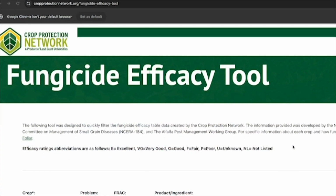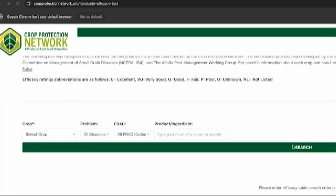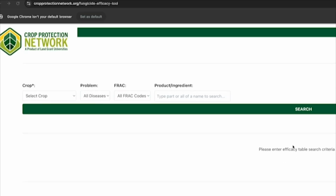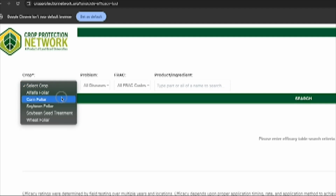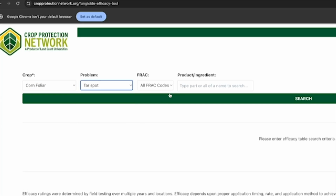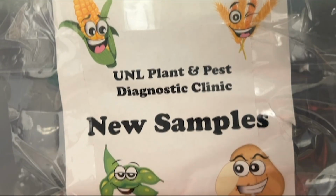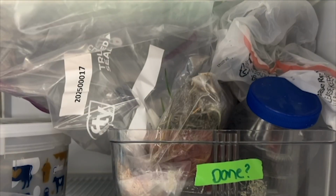Please reach out to us in Nebraska Extension, and also there's a lot of resources. If you have questions, go online to the Crop Protection Network. There's fungicide efficacy data there. In fact, it's the same that's in our Guide for Weed, Disease and Insect Management, the EC 130 from Nebraska Extension. It's free on the Crop Protection Network, so you can see the most up-to-date data we have from universities across the United States. Let us know if you have questions, and send samples to the UNL Plant and Pest Diagnostic Clinic for help.